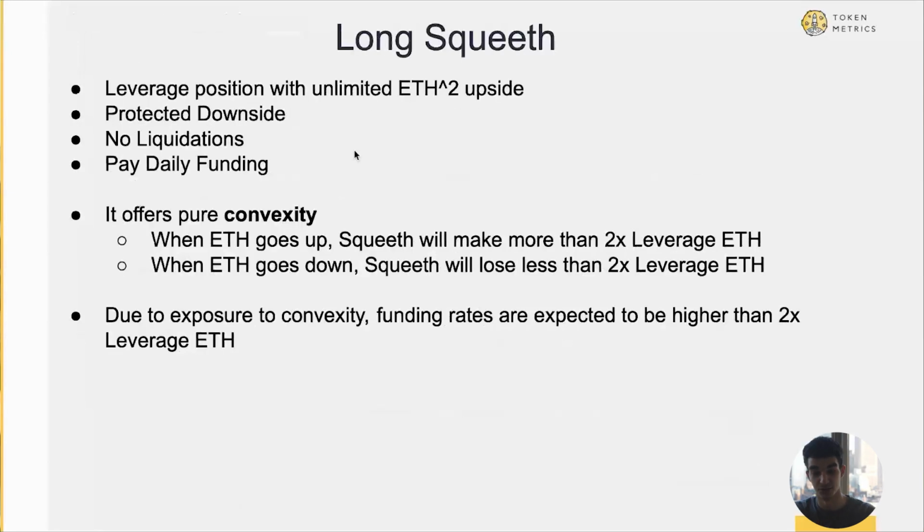So like I said, unlimited upside because it's ETH squared, no liquidation, you pay consistently a funding fee. It offers convexity because it has more upside than 2x leverage ETH and less downside than 2x leverage. And due to that attractive component, the funding will be larger because you need to pay the shorts for taking that bigger risk than you are taking as a long. So you have to pay for that.